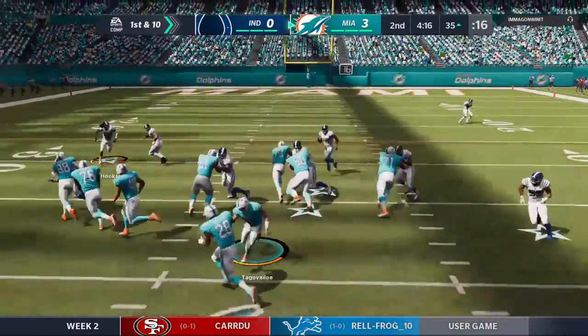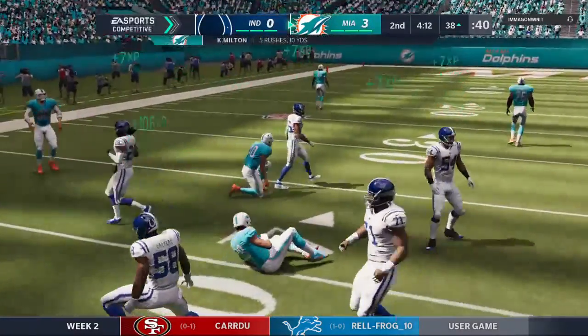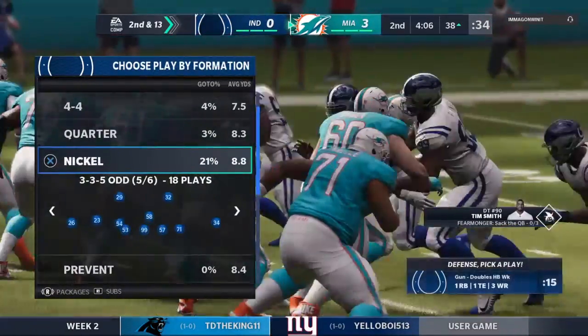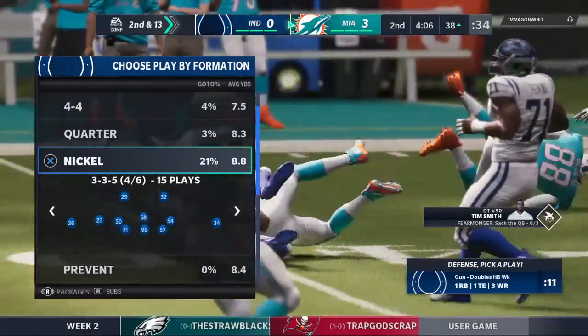Now a handoff here to his running back. And he still has yet to get on track in this first half as they're going to stop him behind the line. A loss of a full 3 yards, and now it's second down. Back at the 38-yard line.